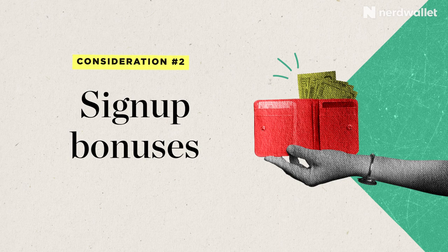Up next to consider is sign-up bonuses. These are typically special offers you get when you apply for the card. The terms vary, but typically you'll get a huge boatload of points or frequent flyer miles if you hit a certain spending threshold within a period of applying for that card.